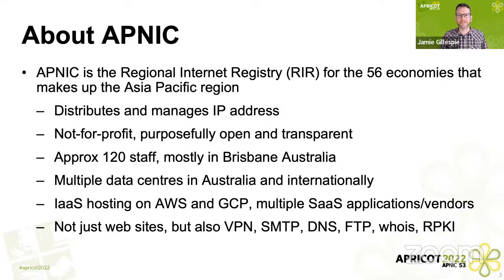So just to give a little bit of background, most of you are aware of APNIC, but just to set the scene for how we are as an organization. Of course, we're the regional internet registry. We cover 56 economies that make up the Asia Pacific region. We distribute and manage IP addresses. We operate as a not-for-profit organization, and we operate purposefully open and transparent in everything that we do. We have approximately 120 staff, most of them based here in Brisbane, Australia. We're operating with multiple data centers in Australia and internationally. We use infrastructure as a service hosting on both AWS and Google Cloud with multiple SaaS applications and vendors.